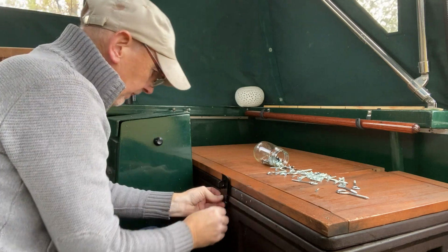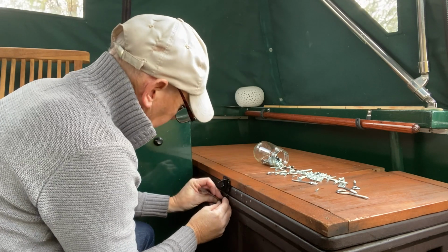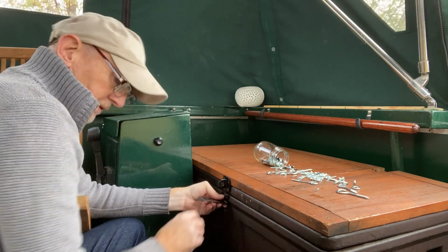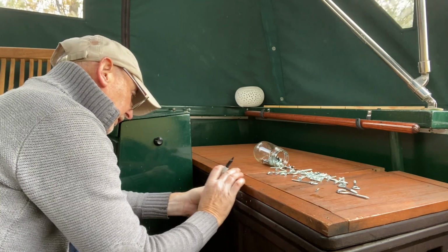Right, so just got to work out where the holes are going to go. Yeah, so anywhere around there, Martin. And remember to put your hasp the right way round.